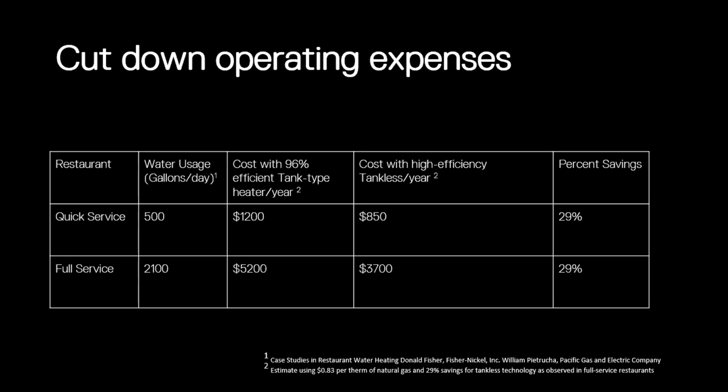And there's a couple of different reasons. Again, you're not storing that water that you're not using. You don't have all those extra purging cycles or purging losses. You don't have standby losses from the tank. You're heating water on demand, so you're heating that water as it's needed.